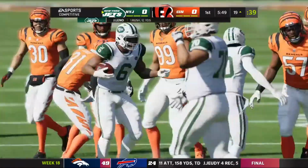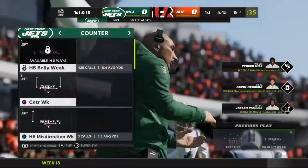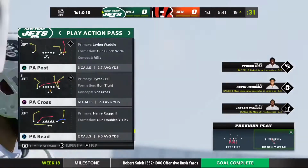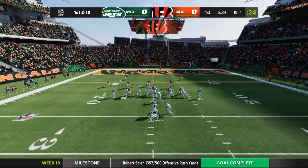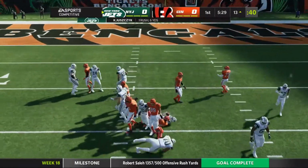Inside the 20 before he's brought down. Quite the opening drive march they're on right now. It looks a lot like what we saw in practice prior to the game, doesn't it? You know, because on that last big practice beforehand, you go through your offensive script. You go through your play calling. You go through all the stuff and establish things. And it looks like it's going like clockwork right now for them.